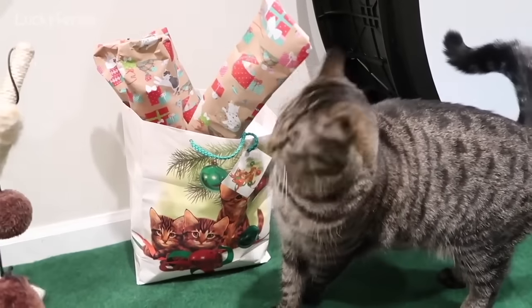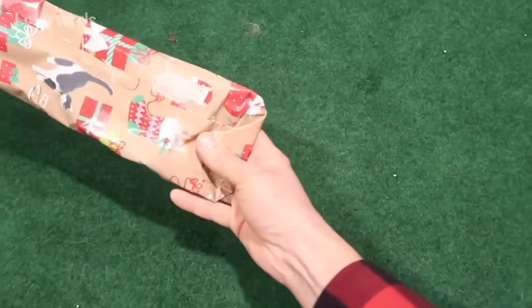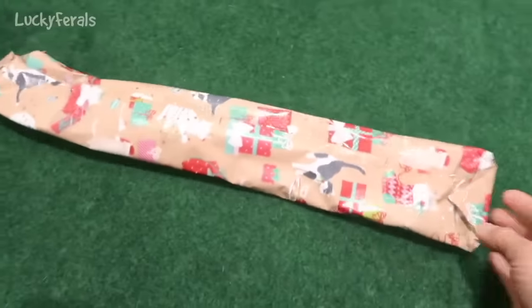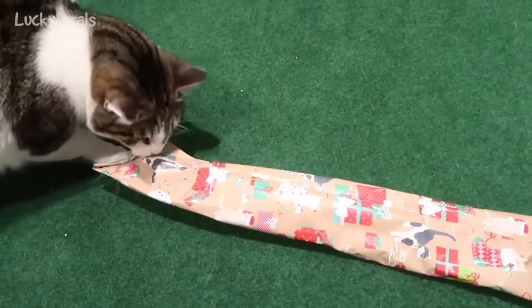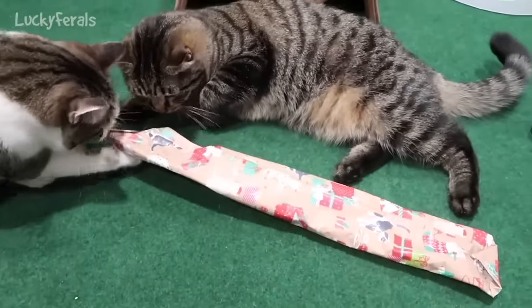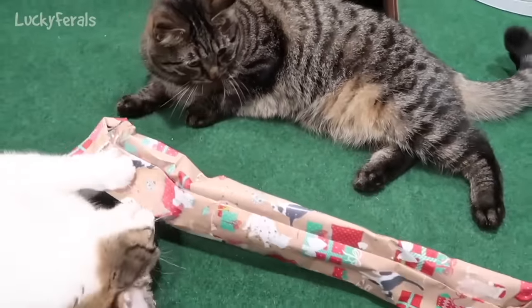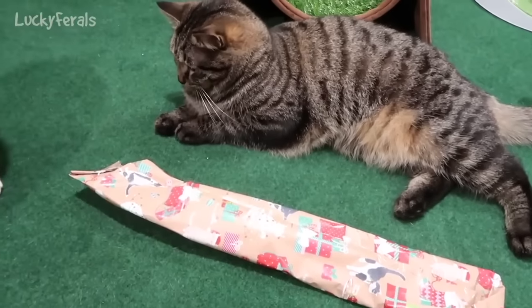These presents are from Santa. Okay, let's open the first present. Come on, guys. Who's going to open the present? Who's going to open the first present? You going to open it, Stella? Anybody going to open this? You're both going to open it together? That would be nice. Let me see you both open it together.